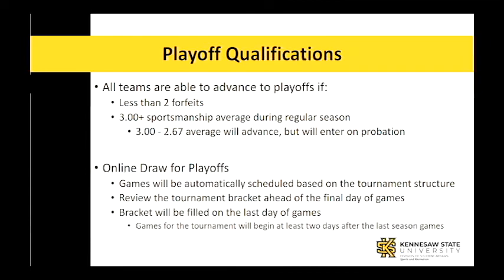As far as the draw for playoffs, games will now be automatically scheduled based on a tournament structure. Review the tournament bracket ahead of time the final day of games, and it will be filled in on the last day of games. Games for tournaments will begin at least 2 days after the last season games.